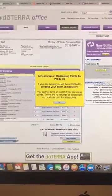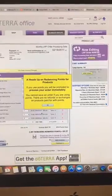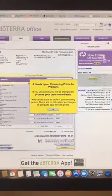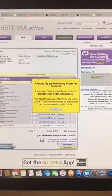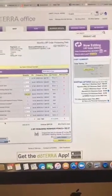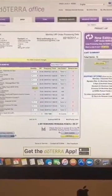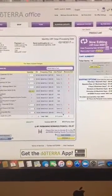Okay. Now, when you do that, this screen always pops up, and it says, heads up on redeeming points. If you use your points, you'll have to process your order immediately. You cannot save the order and then have it ship on your set date. So that's the deal with points. If you're ready to use your points, just know that you have to ship immediately. And so I'll hit OK. And you see here, it shows that I'm using 81.5 points one time. And you see that it came off of my total remaining points that I had there. Okay, so then I can keep going.